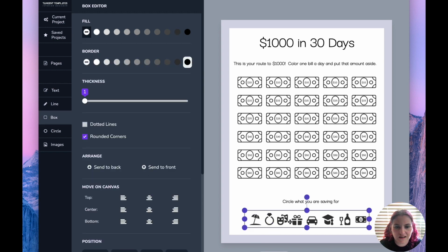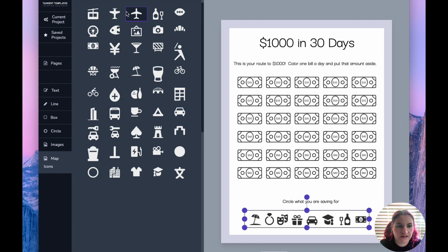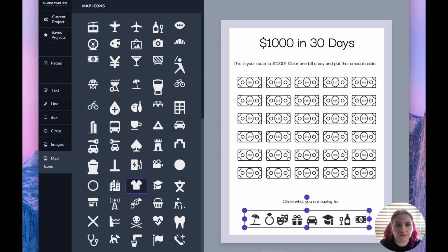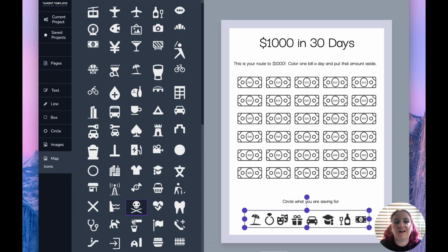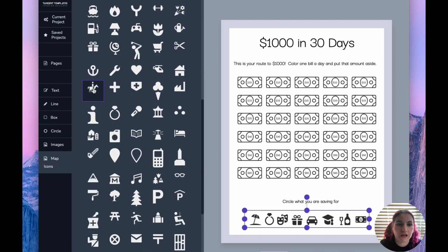And you can see these are all individual icons that I found in the map icons folder, of which there are tons of icons you can choose from. So if you don't want to save up for wine or school fees, you can put medical in there. You can put a pony. Like, who wouldn't save up for a pony? Really, you can customize this for any kind of book. And think about this.